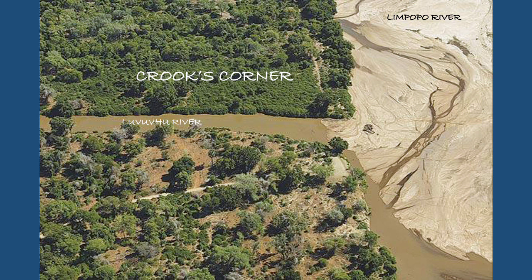We now look at Crook's Corner, arguably the best known part of the Makuleke region, where the Luvuvu River has a confluence with the Limpopo. In our experience, the Limpopo is one giant sandpit, whereas the Luvuvu is flowing reasonably strongly most of the year. It's reported that in 1950, a Zambezi shark was caught at the confluence, which must indicate that the Limpopo River had much more water in it, because the shark could only have swum up from the Indian Ocean.